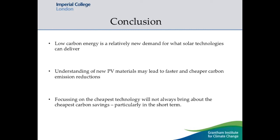And in conclusion, focusing on the cheapest technology does not necessarily mean that we're focusing on the cheapest cost of carbon mitigation. So this provides a motivation for looking towards technologies which could provide us with cheaper carbon emission reductions through lower carbon manufacture.